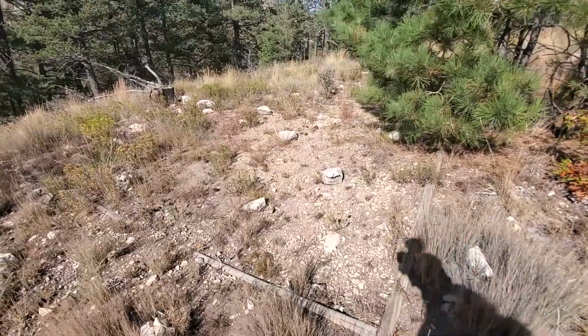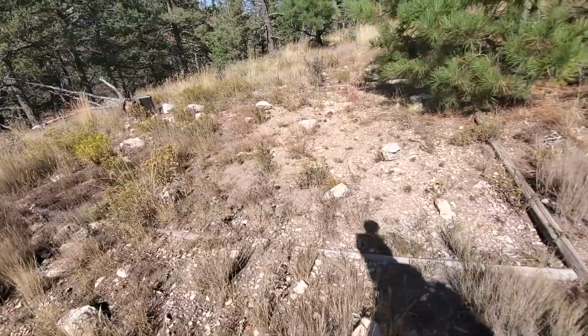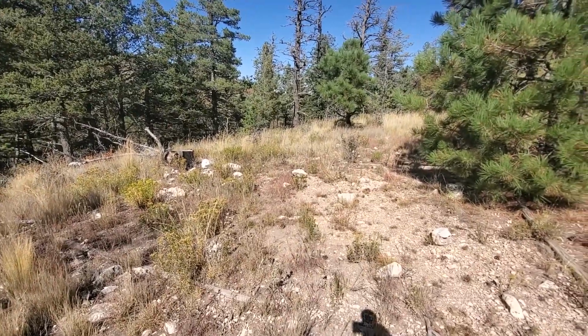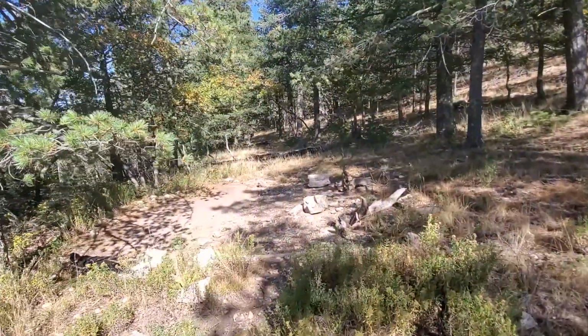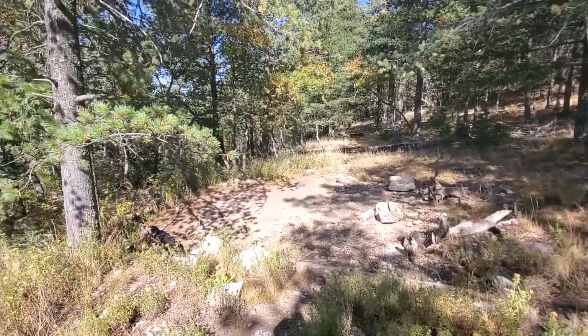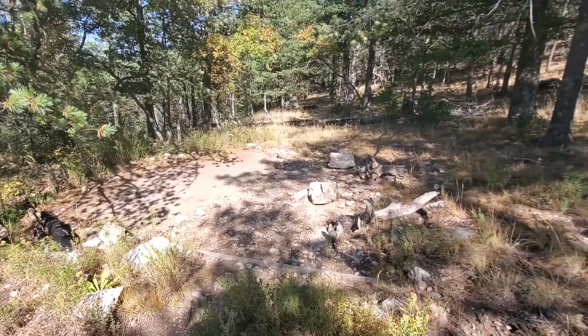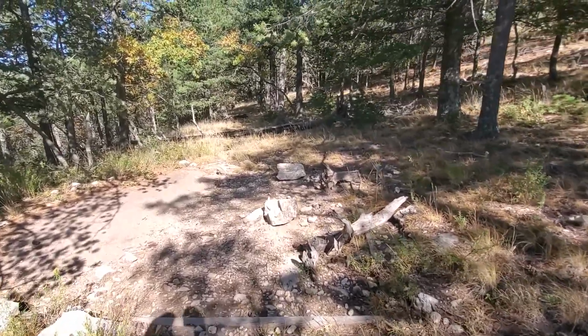It is very overgrown. It'd be hard to get a tent in there without doing some major work. This is probably the best site so far. Room for a one, maybe two person tent. And some good natural seating to sit on.